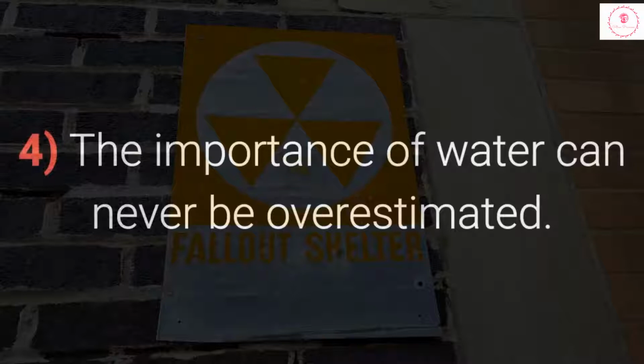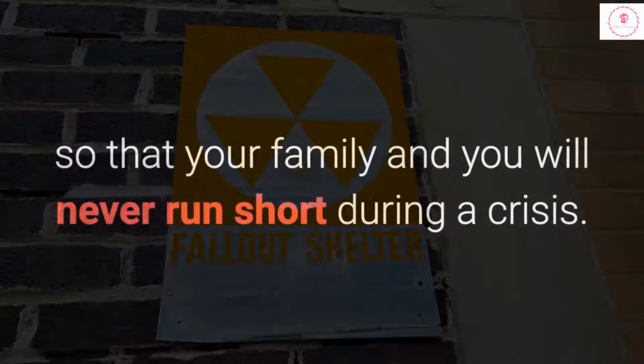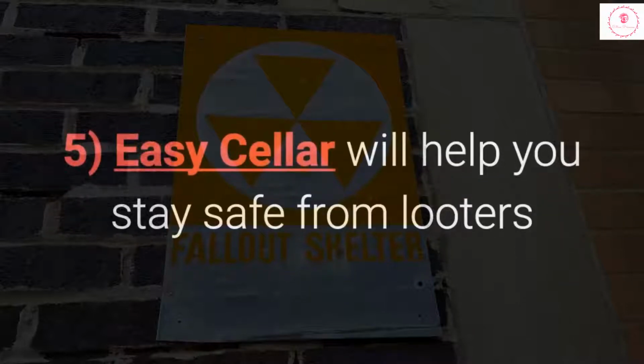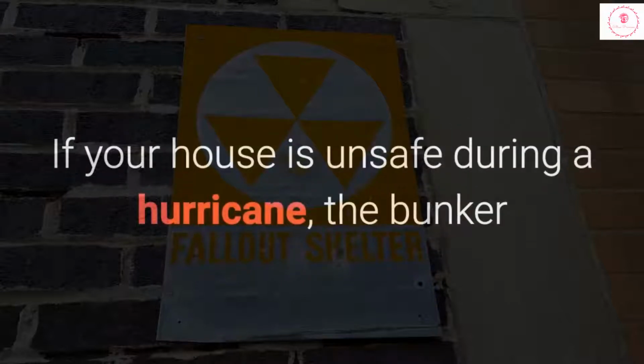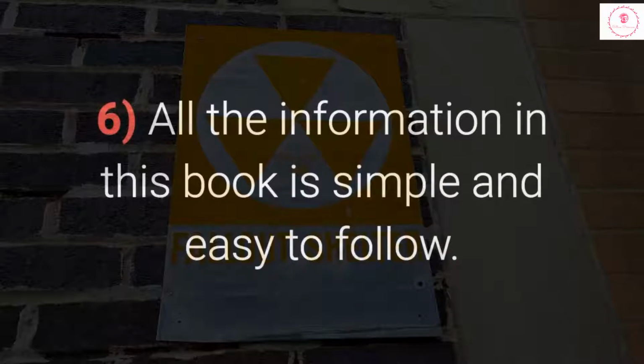The importance of water can never be overestimated. Easy Cellar will show you how to store enough water so that your family and you will never run short during a crisis. This information is priceless. Easy Cellar will help you stay safe from looters and intruders when law enforcement collapses during a crisis. If your house is unsafe during a hurricane, the bunker that Easy Cellar shows you how to build will keep you safe. All the information in this book is simple and easy to follow.